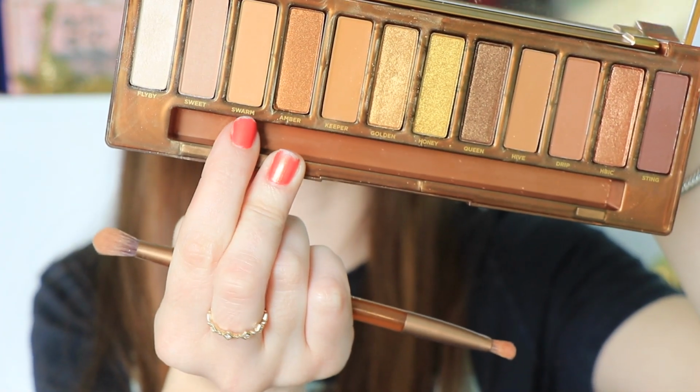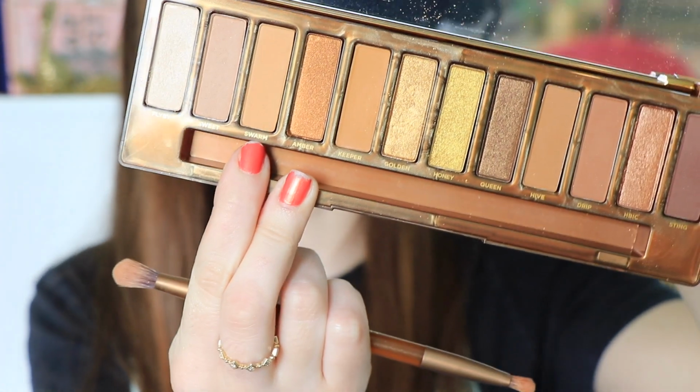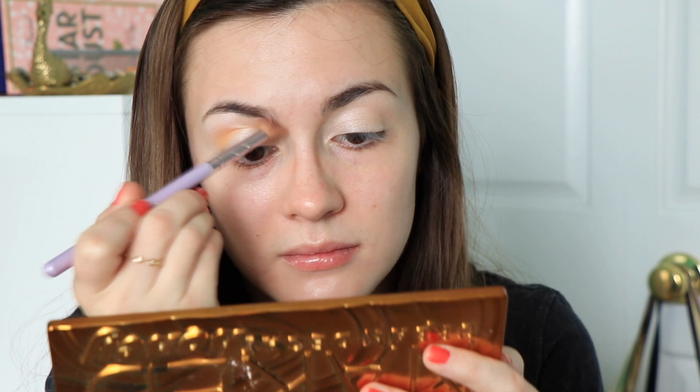Holy cow. I look white. I'm gonna go in with the shade Swarm just as my crease transition shade. And this will kind of add that main undertone of the warm browny orangey kind of, which is what I really like about when I do this look.